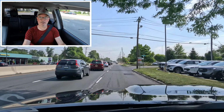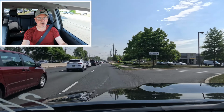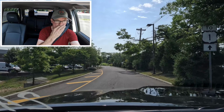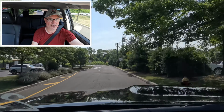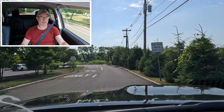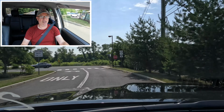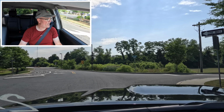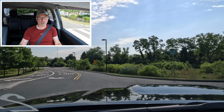Got plenty of ground clearance, even in this TRD Sport, which is more of a road trim than the TRD Off-Road. Because you got road tires on here, but you're still getting a good amount of ground clearance. You got the suspension set up right with the X-Ray suspension in the TRD Sport.